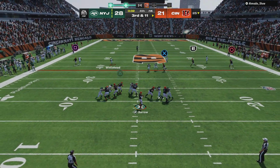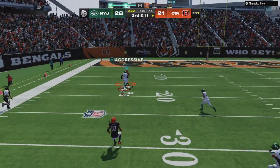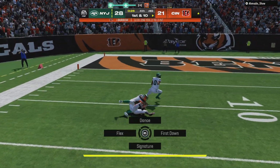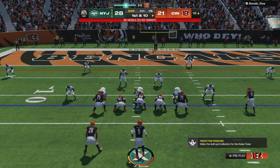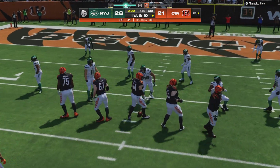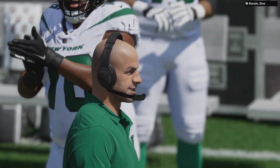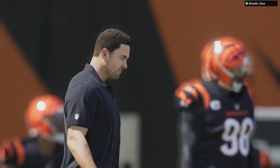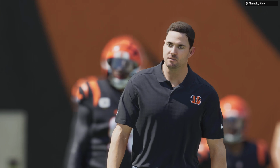Now Burrow. Now a desperation throw deep downfield. This is caught inside the 15. Hey, we got to keep going. That was a long shot, but they did get one final chance to try to score and overcome this small deficit. No touchdown, though, Charles. And that brings this one to a close.